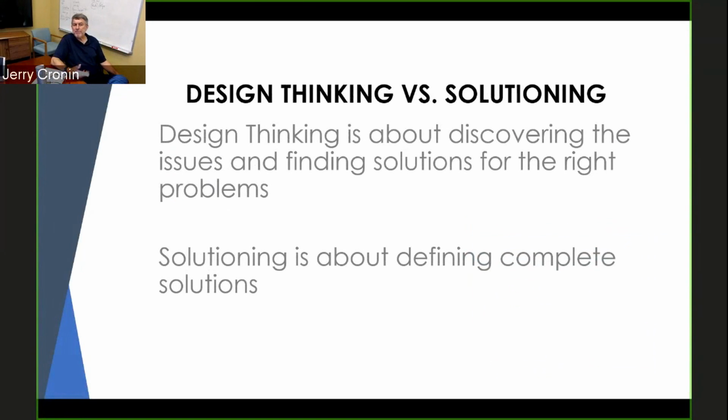So, recap, design thinking versus solutioning. Design thinking is about discovering the issues and finding solutions for the right problems. So you're not a solution in search of a problem or in search of a market. In this case, you're going in there and you're trying to find the issues first, and then you build or you adapt your solution, but you don't go in with your solution. Solutioning is about defining complete solutions. Solutioning is about defining it well enough that you can actually do an implementation and it can provide value to your stakeholders and the people you're working with at first and into the future. Next slide.